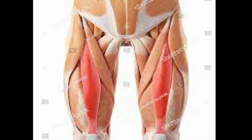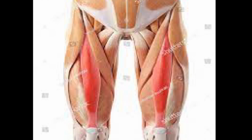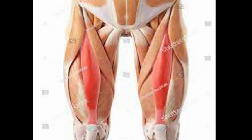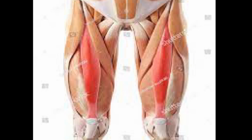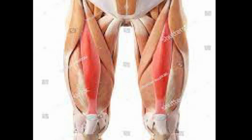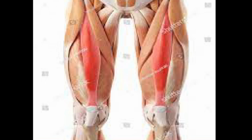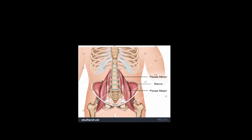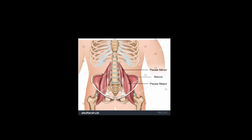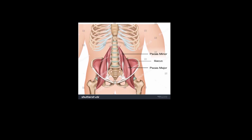Looking at some of the muscles involved in hip flexion, the rectus femoris is highlighted in the anatomy photo on screen. The rectus femoris is the only one of the 4 quadricep muscles that crosses the hip joint, which makes it the only quadricep muscle capable of contributing to hip flexion as well as knee extension. Some of the other muscles involved in hip flexion are displayed on screen here, namely the psoas minor, iliacus, and psoas major.